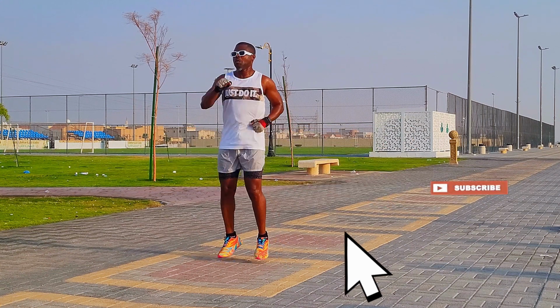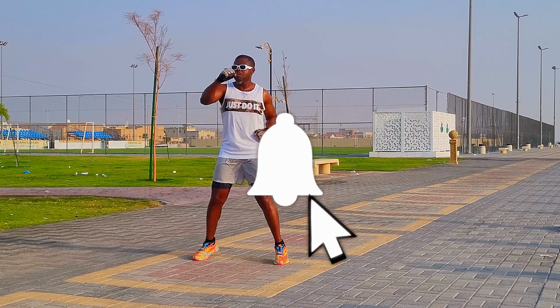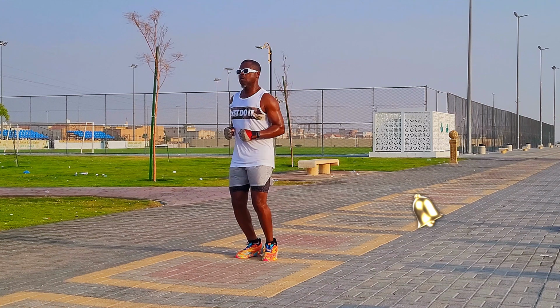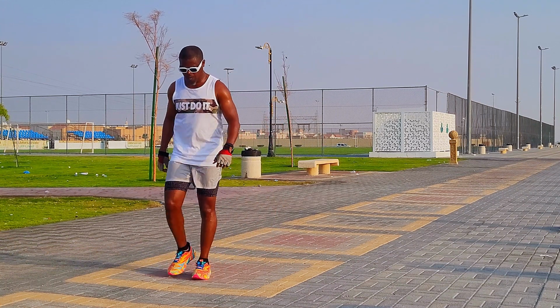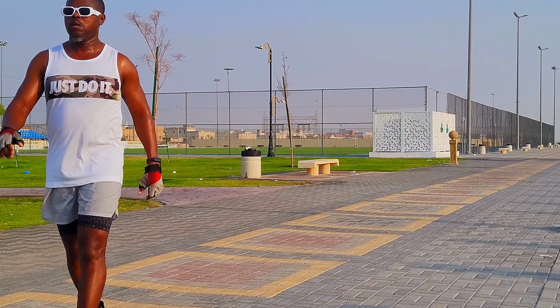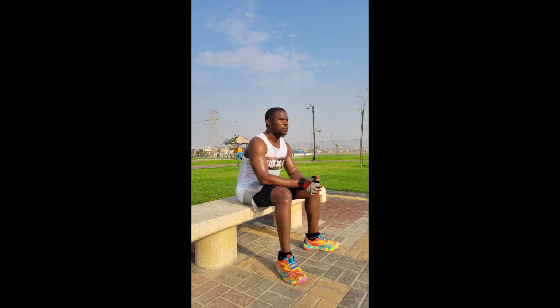So let's continue to the details of these shoes. 1. Looks. The Noosa Tri 15, like the previous versions, will definitely get you noticed anywhere with their unique, bold colorways. This has remained a big attraction to these shoes for me.